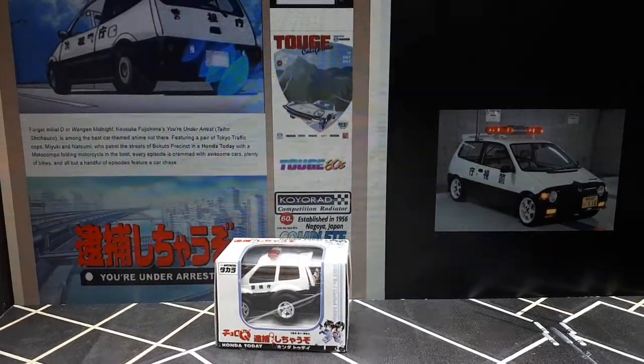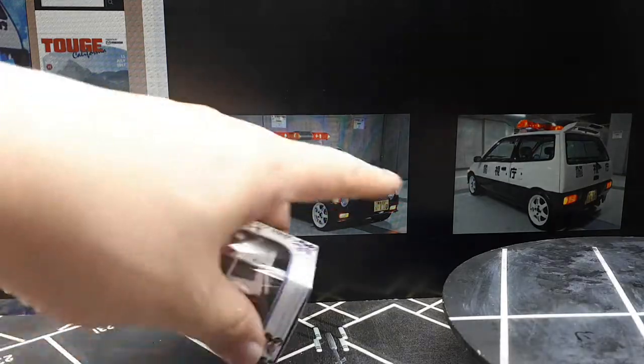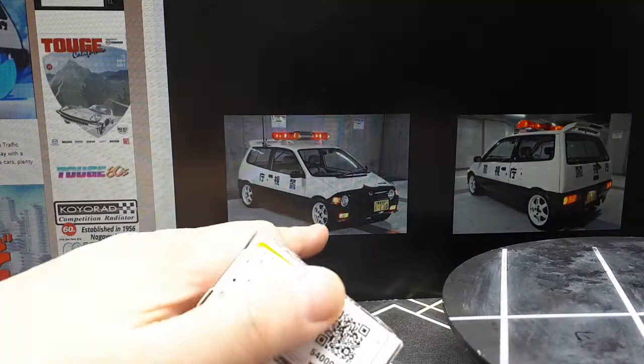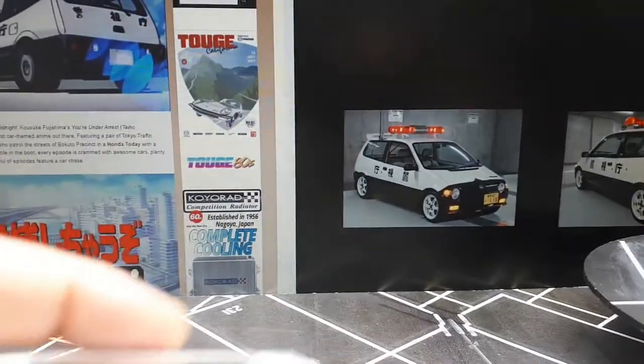It's obviously very popular because there's a photograph of a real car. I'm sure someone just took their car and made it look like this cartoon, because I don't think a police car is going to run wheels like that, but it looks pretty neat.